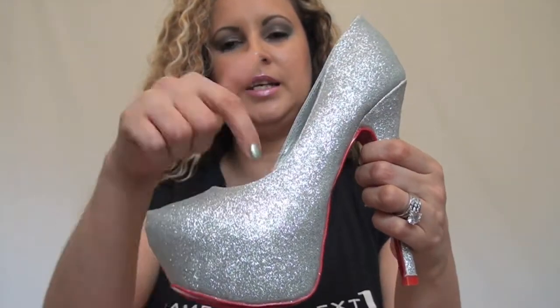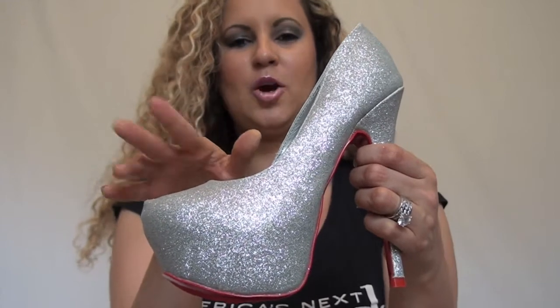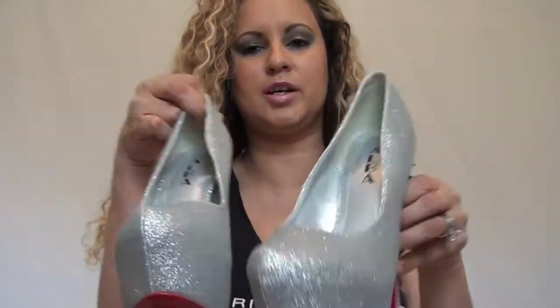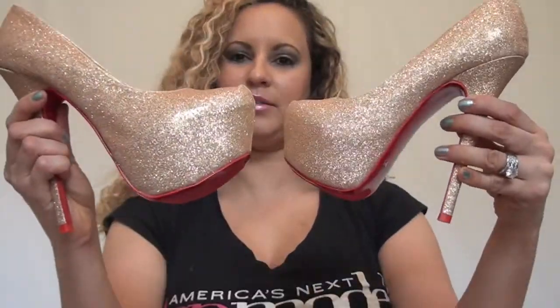You know how sometimes you get shoes and you take them home and you think your feet are gonna be crunched in them? I like the shape of these because it shows that your feet won't be crunched. They are nice and comfy and cozy on there. So I really, really do like this shoe. And he has it in the silver, of course, see the silver. And he has this shoe in gold as well.